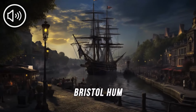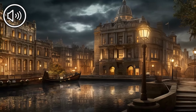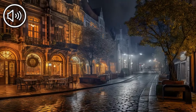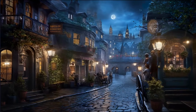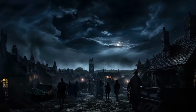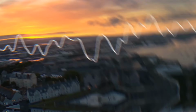Bristol hum started in the 1970s when hundreds of Bristol inhabitants began to talk about a bizarre noise audible only at night. The noise was a low-level hum, and nobody could identify or trace the source of the sound. But the strangest thing about the noise was that one day, it stopped as abruptly as it started. But not before people in other towns across Britain reported hearing similar sounds. Some time ago, the mysterious sound returned.